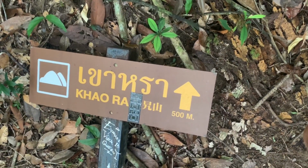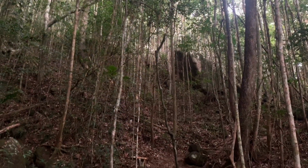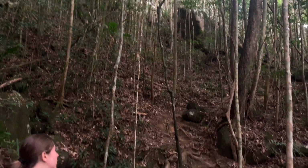Alright, so we descended down 500 meters and the route was pretty steep until now, but now we see it should get more flatter.